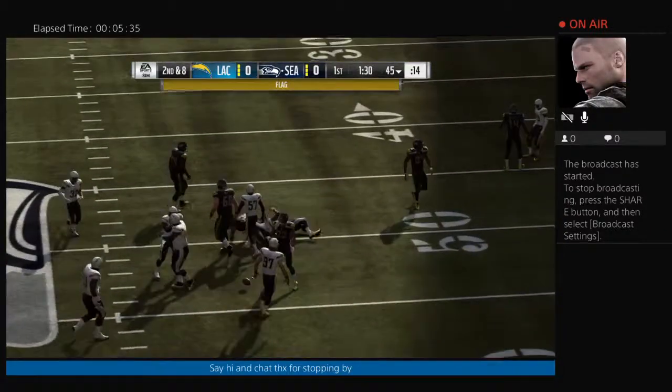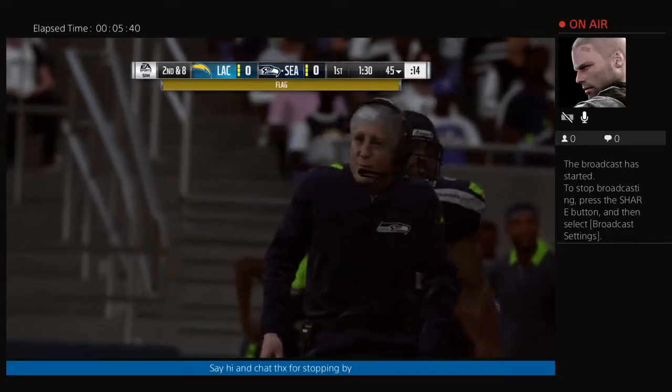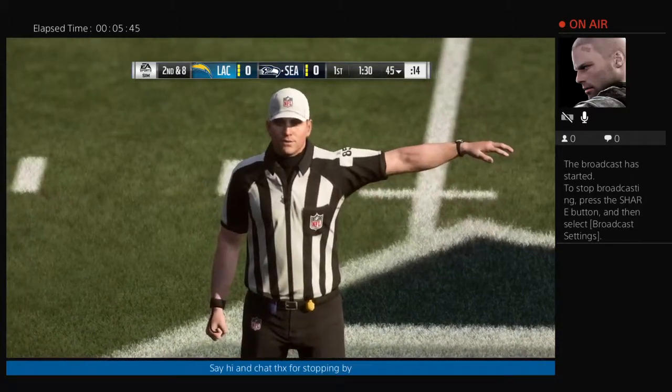And he's going to be brought down by the face mask. Here come the flags. This is going to get him a 1st down. Personal foul. Face mask. Defense.